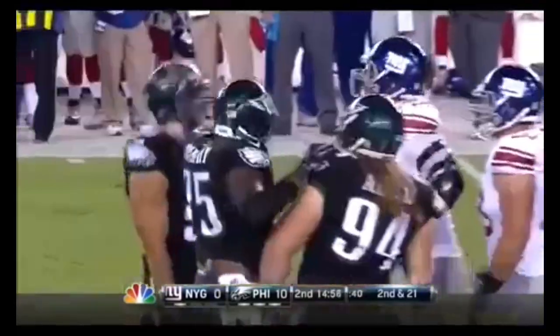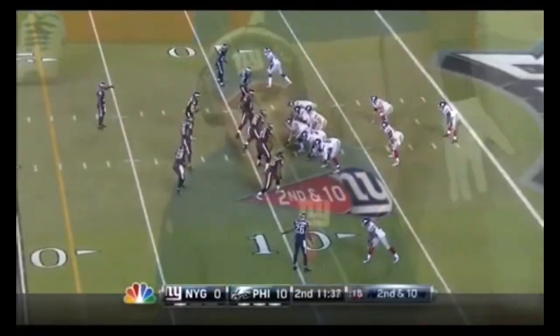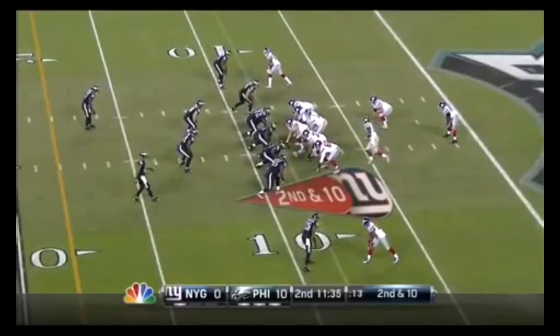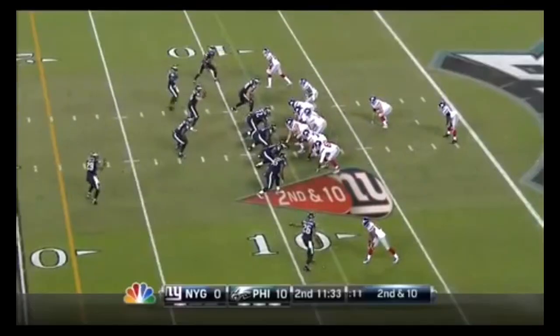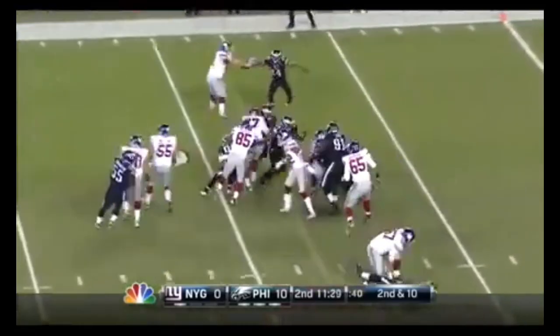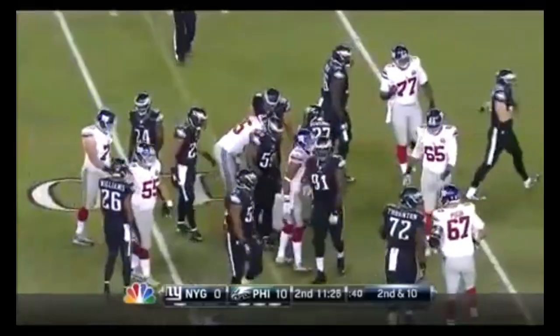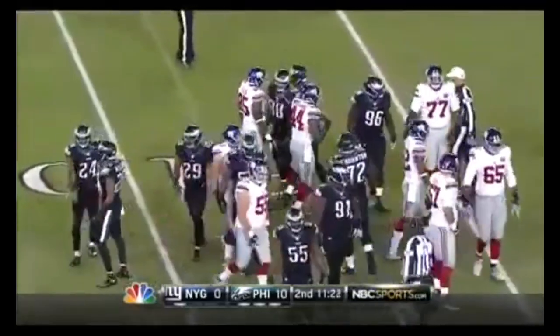So Manning had been sacked 7 times over the first 20 quarters, and now he gets sacked for the 4th time tonight. We desperately need him against this no huddle. And the Giants this time did huddle. They're back at the 8-yard line. Dangerous ground there, and Williams goes nowhere. Casey Matthews makes the tackle tonight.